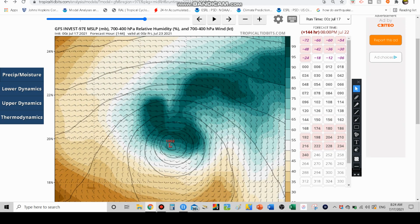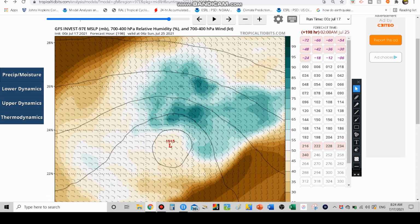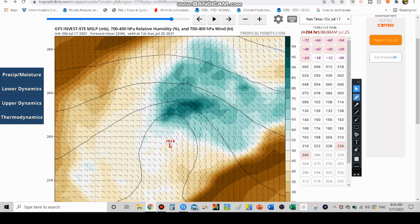As you can see here, once the storm starts dropping south, that's what the GFS says, now it's a bit better stacked. Our surface low is right here, and maybe a mid-level center in there. Pretty hard to make out, but getting a little bit better stacked. And then just as it does, the storm pretty much loses it all. Now we have pretty much dry air, and all the convection, or at least the moisture, is out here, so then it starts to lose it.